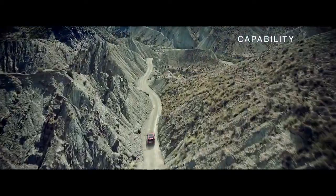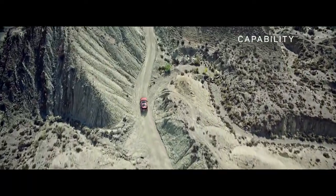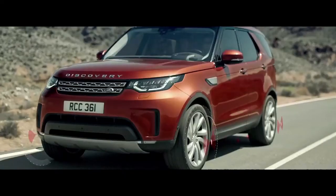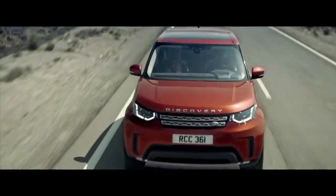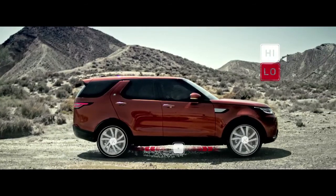The all-new Discovery is the most capable Discovery ever. Permanent four-wheel drive comes with a choice of two intelligent systems. A single-speed transfer box for optimal on-road performance, or a two-speed version for tackling challenging conditions.